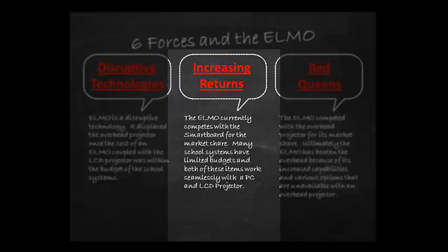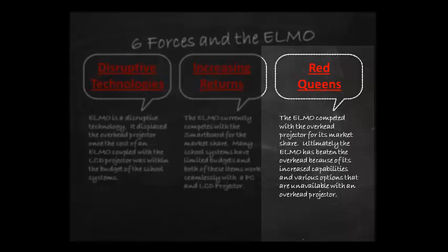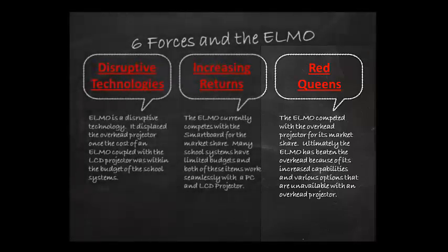Currently, the Elmo is in competition with the smartboard. Since both the Elmo and the smartboard utilize a computer and an LCD projector, the smartboard and the Elmo are competing for the school market share. Schools have to decide which of these tools will be more effective in instructing students in the classroom. And since the Elmo competed with the overhead projector for its market share, ultimately the Elmo was the Red Queen of the overhead projector. It replaced it and then put it out of the classroom.